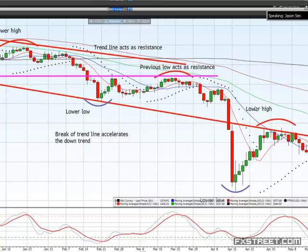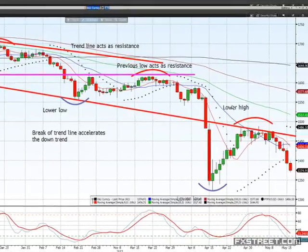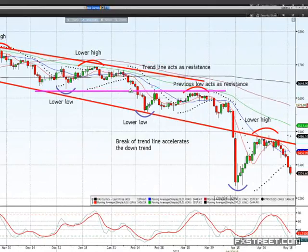I mean, up until sort of March, April, it was a fairly steady decline, nothing too volatile, and then in the last month or so, it's got very volatile indeed. It started around the middle of April with the big sell-off. Then we had a nice bounce back up, but you can see that big red trend line there. Worked really nicely as resistance.